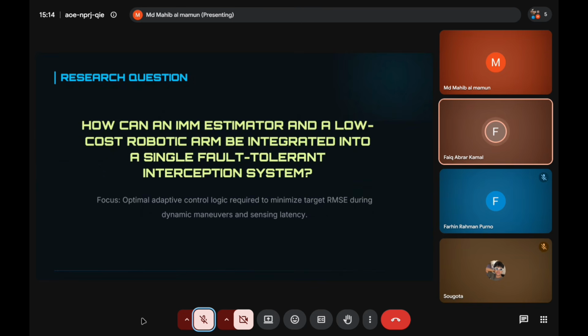Our research question is: how can an IMM estimator and a low-cost robotic arm be integrated into a single fault-tolerant interception system? We are mainly focusing on the optimal adaptive control logic required to minimize the target RMSE during dynamic maneuvers and sensing latency.